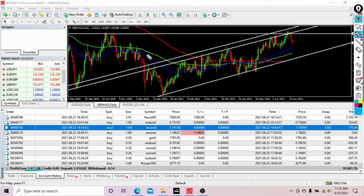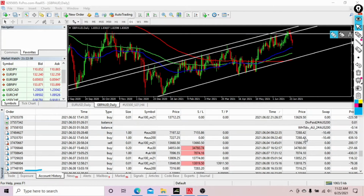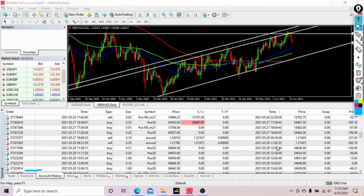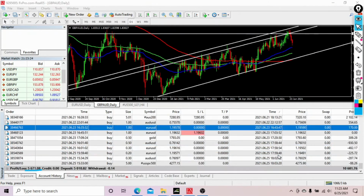5,671, meaning that I've doubled my investment from the 25th of April when I deposited this amount. You can see here the date, it's written here, 25 04, which was the 25th of April. I deposited 5,000 rand, and then I went through the roller coaster of trading, which is losses and wins, losses and wins, losses and wins.